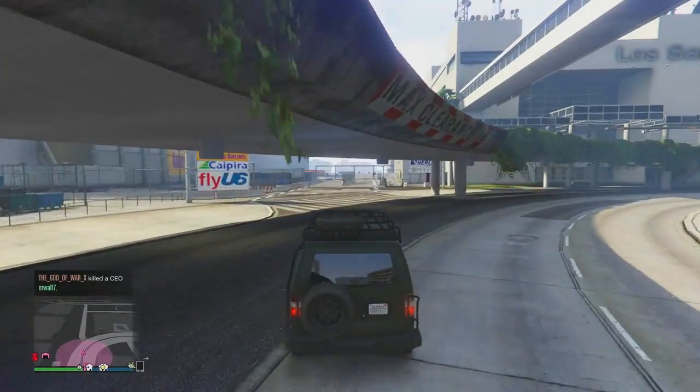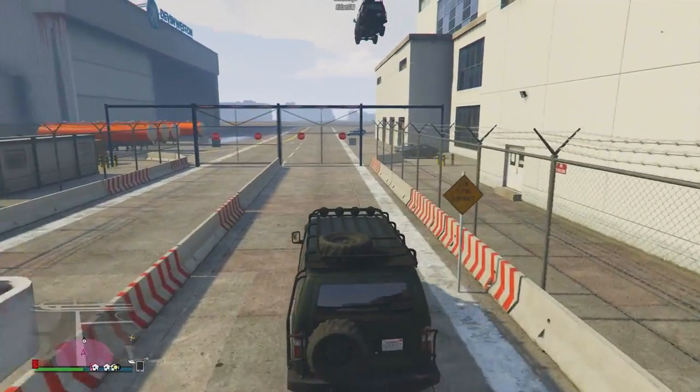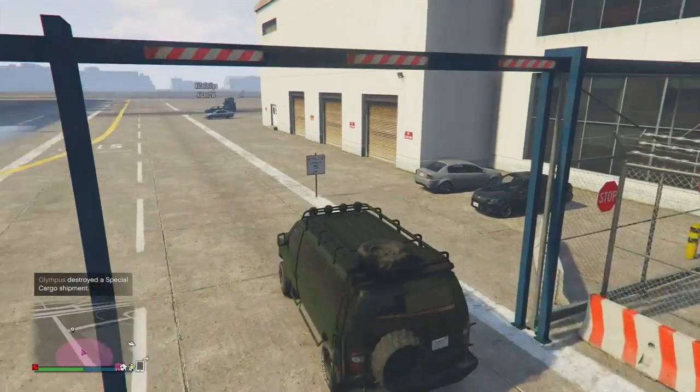And last but not least, at the number 10 spot today, we have the fact that the airport gates now open. That's right. So in public sessions, airport gates will now no longer require you to do what that guy just did, which is have to leap over on the ramp to get over them. They'll just open, which is super convenient and which is super nice.